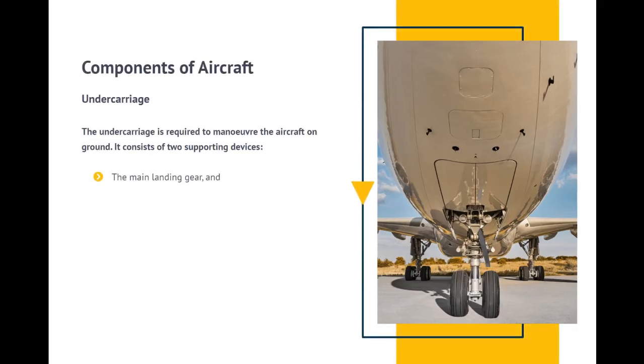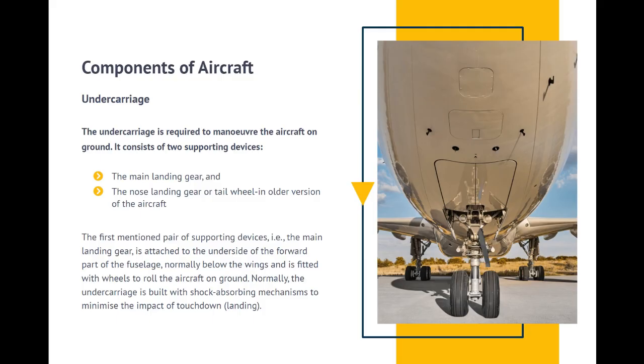Undercarriage. The undercarriage is required to maneuver the aircraft on ground. It consists of two supporting devices: the main landing gear and the nose landing gear, or tail wheel in older versions of the aircraft. The first mentioned pair of supporting devices, for example, the main landing gear, is attached to the underside of the forward part of the fuselage, normally below the wings, and is fitted with wheels to roll the aircraft on ground. Normally, the undercarriage is built with shock-absorbing mechanisms to minimize the impact of touchdown, landing.